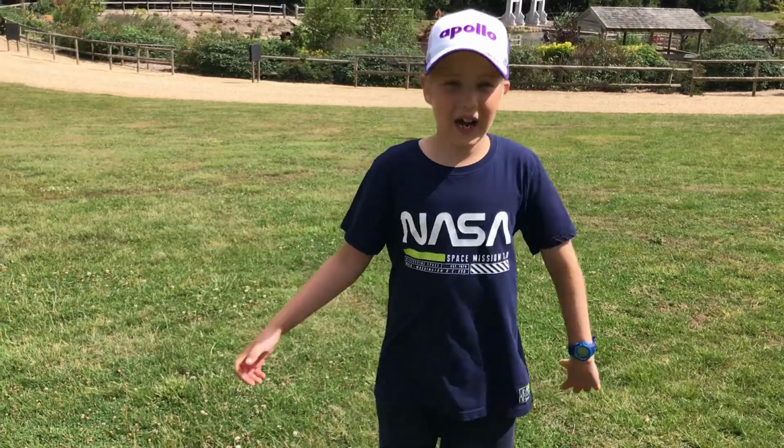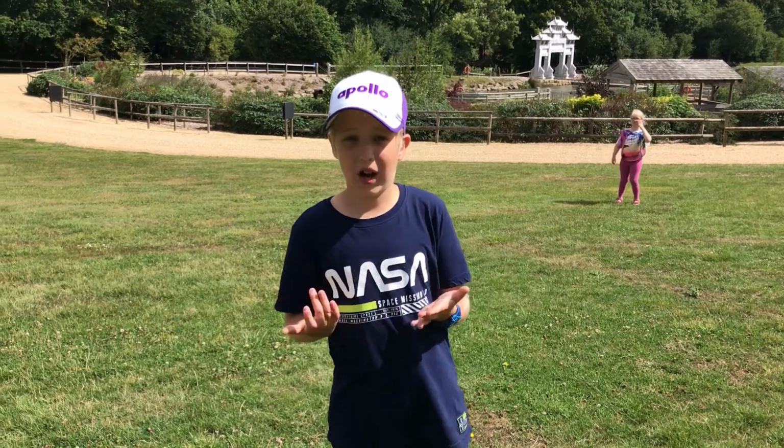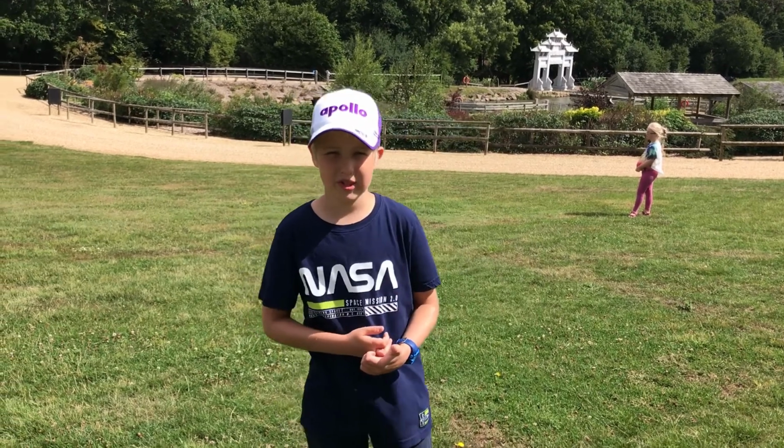Okay, so we are at Robin Hill. I say the best place on the Isle of Wight. So what we've done so far is we've been on the toboggan, which we'll see in a minute.